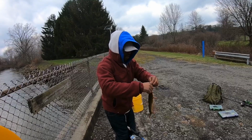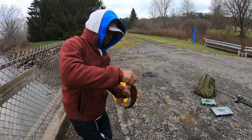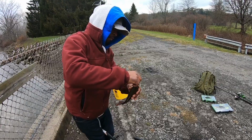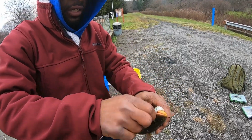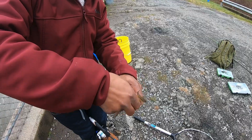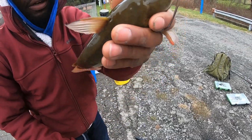Yeah. There's a good way to handle these too. Just gotta make sure they're really not wiggling and stuff like that, because they will wiggle on you. And they will, you just gotta grab them. Right. So you grab them right underneath the gills here, and just hold them really tight, because they're stiff. Okay. Here we go. Just like that, baby catfish.